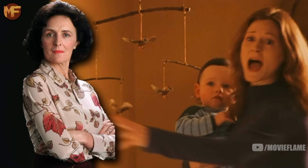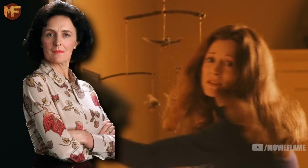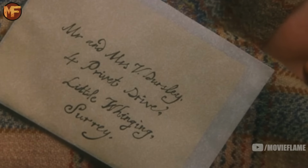Because Petunia shared the same blood as her sister Lily, who through the power of love had sacrificed herself to save and protect Harry, living with Petunia would keep that protection alive because they share the same blood, even after Lily was gone.